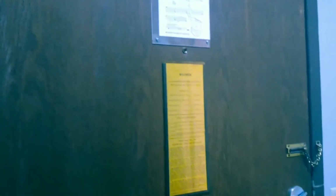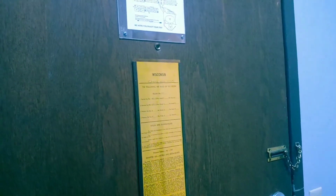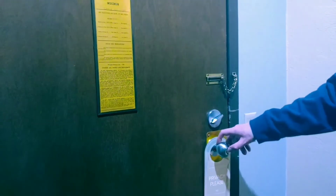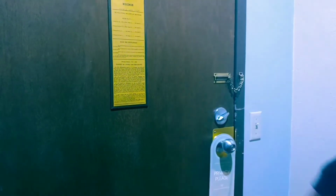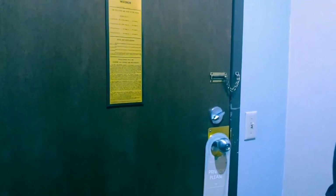Door to the room. This is an old-fashioned hotel. It still has the old-fashioned locks on here. It doesn't have one of those credit card readers. You know, maybe it doesn't necessarily look perfect, but hey, everything works.